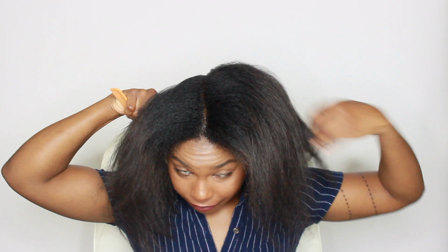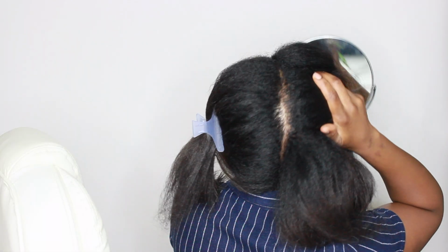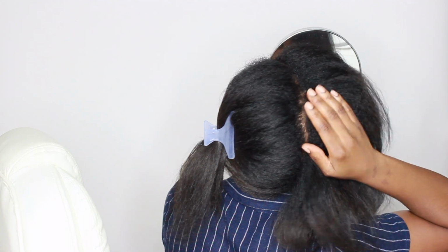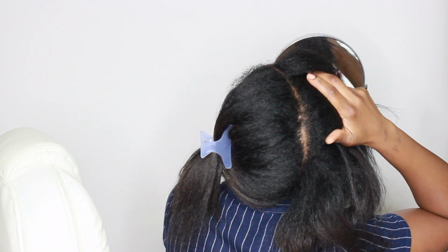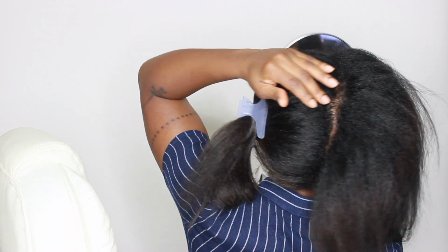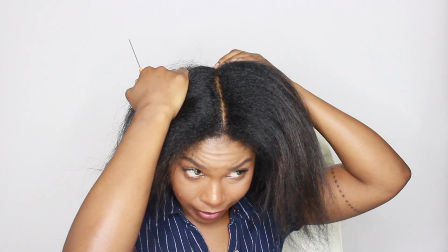Y'all, I do not have a mirror to see the back, so I'm gonna have to use my monitor. Oh, I look bald. Am I bald? Or is it just uneven? Oh, wait a minute. Help me. Okay. I'm gonna do this again because I feel like I'm bald in the middle of my head. It's a lot of space right there. Oh my gosh. Am I thinning?